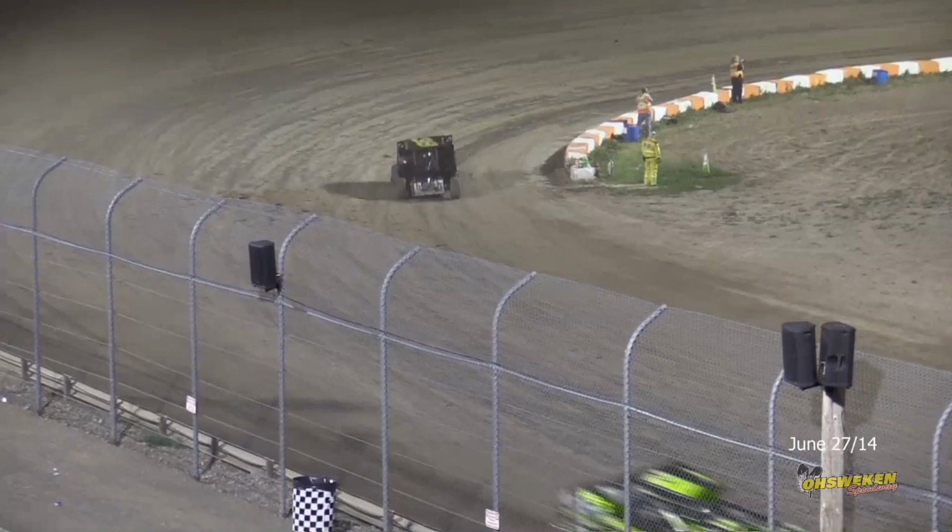Here comes his cousin BJ to the outside. McPherson back to Rouse with the white flag into 1. Can McPherson do what Rouse just did? Back to him. Here they come down the backstretch. Rouse is your leader. McPherson has 2 more corners to try and make up ground.